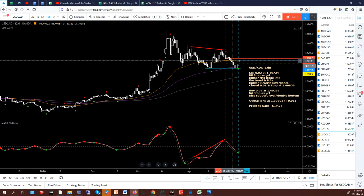Didn't really get much out of that sell. So I've taken a buy, got a partial hedge. Overall break even is this yellow line, and because I'm net plus 0.01, as long as price stays above that yellow line, I can close both trades and I'll be profitable.